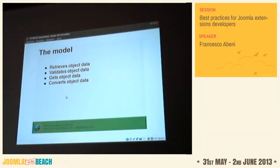The model is a single-minded character. It only loves to be related to data. So, as you can see, it retrieves data, validates data, gets data. I think you can see the pattern.